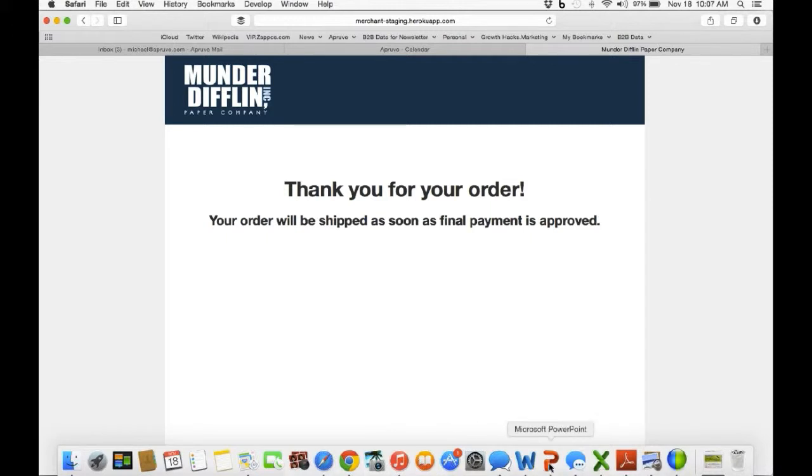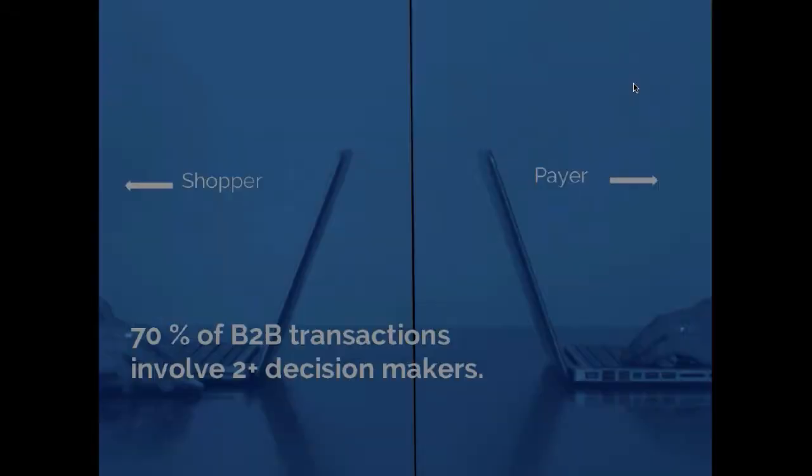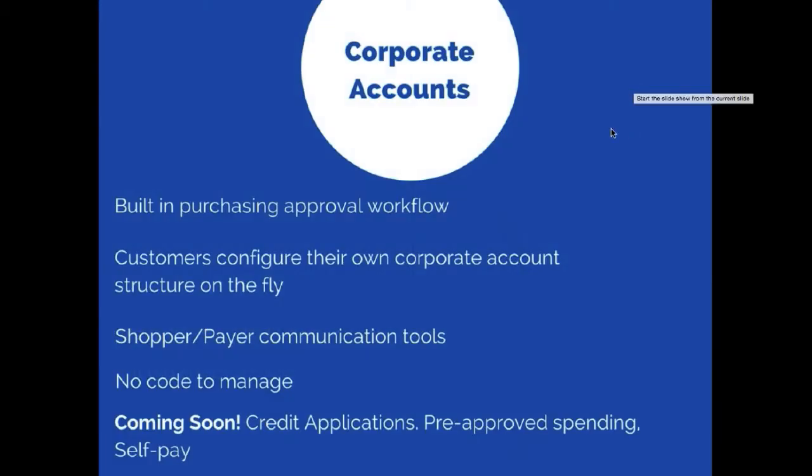So switching back quick to the deck, corporate accounts for us means a very organic way of building. We just uncovered that Neil and myself are related inside this company, and we're related in a certain way. One is making the purchasing decision, and one is the shopper. There's no configuration for our merchants to have. There's obviously no code to manage. This is all about building that purchasing approval workflow right into a single button, so you're not leaving that cart. The shopper-payer communication is about back and forth between Neil and I. Why do we want to make this purchase?